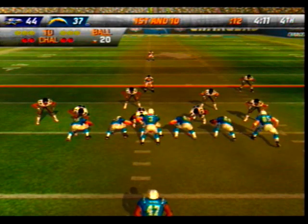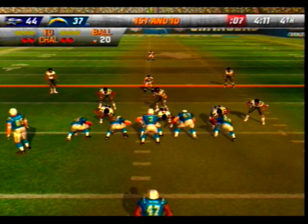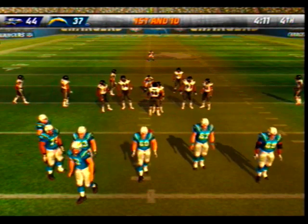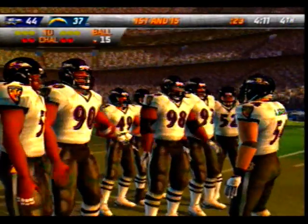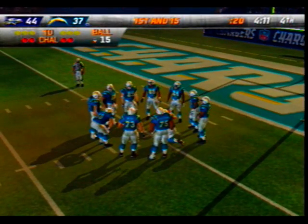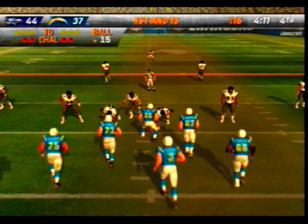Only one man back. Number 85 moves in motion. Looks like someone jumped early. Dead ball. Number 67, Hendricks, was flagged for the false start. False starts are frustrating because they're really easily avoided by just maintaining focus. So now it's first and 15 after the penalty.